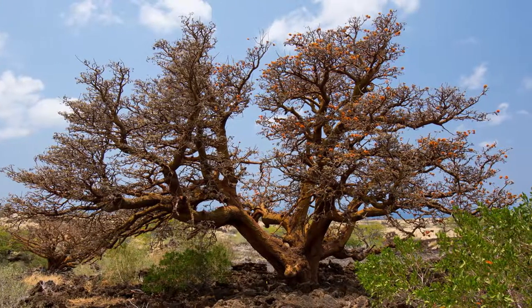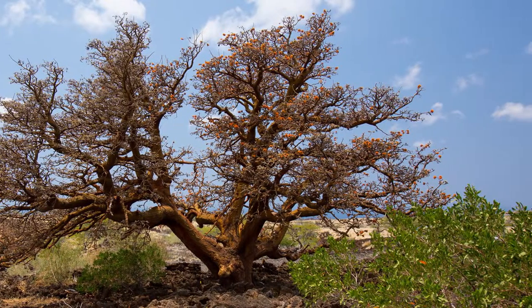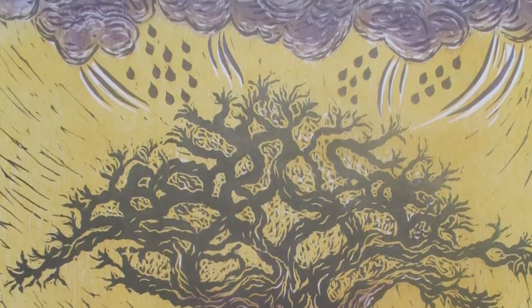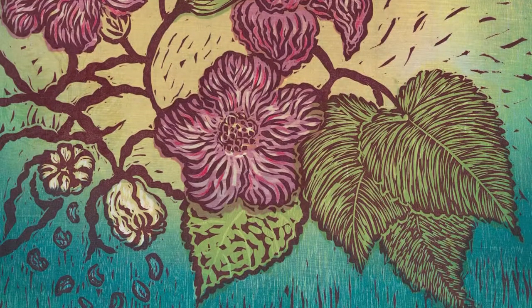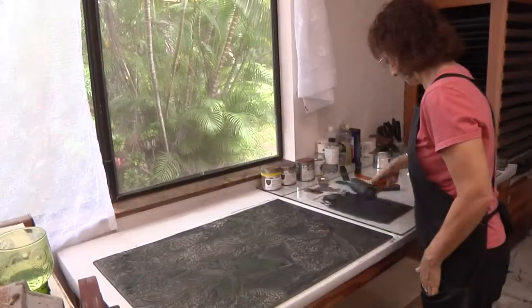In May of 2020, at Tiffany's Art Gallery in the nearby town of Hawaii, we will host a community exhibition of the art from this project. Over the next few months, I'll be working in the forest, collecting seeds, planting trees, and talking with the land managers and botanists to get ideas and inspiration. And then I'll create the prints in my Keaho studio.